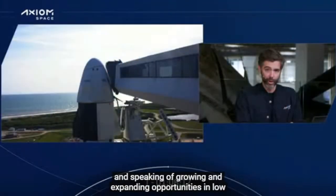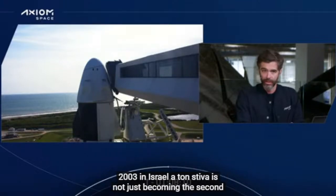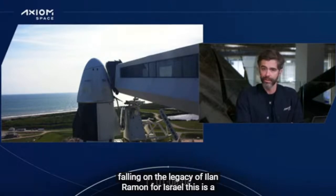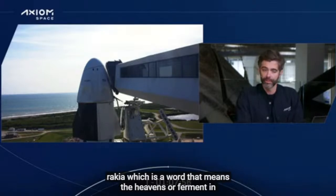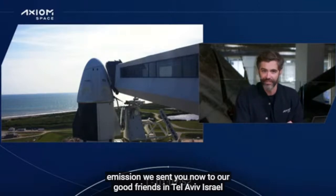And speaking of growing and expanding opportunities in low Earth orbit, this Axiom mission adds to a story that began in 2003. In Israel, Eytan Stibbe is not just becoming the second Israeli astronaut in the country's history, but he is following on the legacy of Ilan Ramon. For Israel, this is a mission of peace and hope, and they have called this mission Rakia, which is a word that means the heavens or firmament in English. So to tell us a little bit more about the Rakia mission, we send you now to our good friends in Tel Aviv, Israel, who are actively monitoring today's launch efforts.